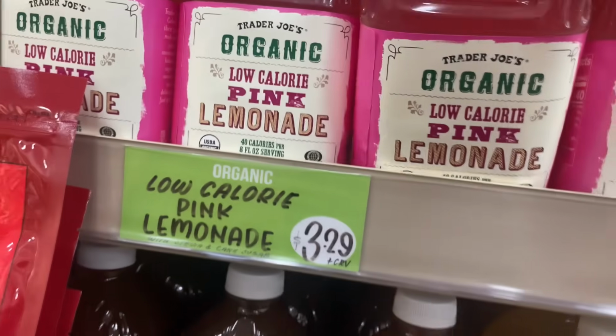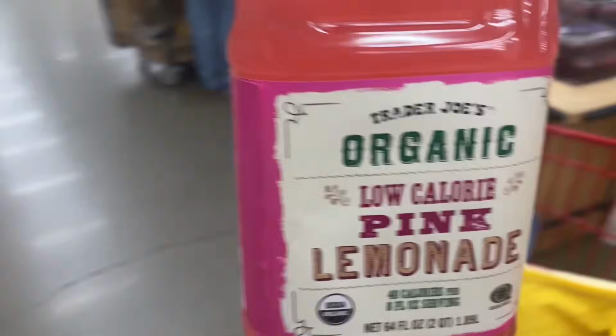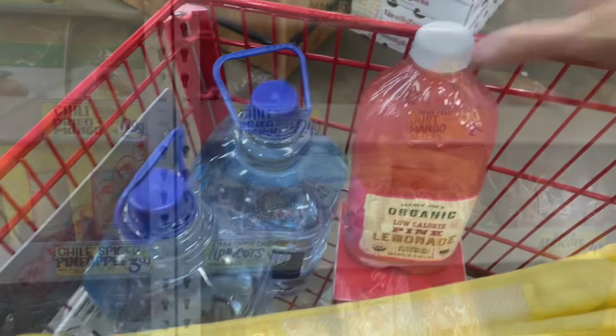Okay, here's another good one. It's organic pink lemonade for $3.29. This will be great as well as a nice beverage for the kids.